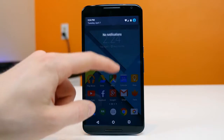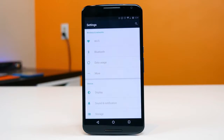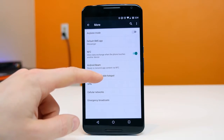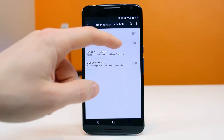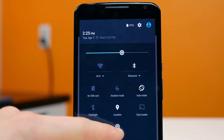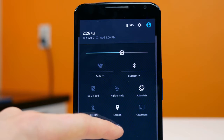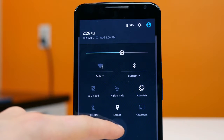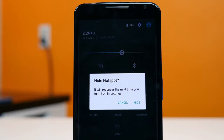Feature number 7 allows you to customize the quick settings, so if you activate certain functions like, say, Wi-Fi hotspots or the ability to invert colors, for example, these functions will now be available as shortcuts to activate in the quick settings, and they will appear there after just using a certain function once. And if you want to get rid of these quick settings shortcuts, you can now just long press on a shortcut to get rid of it.